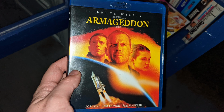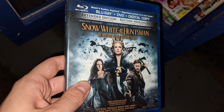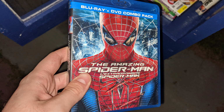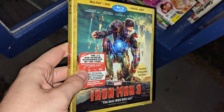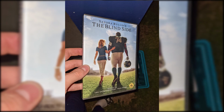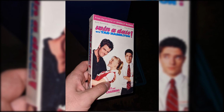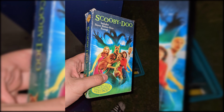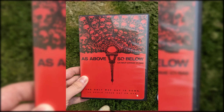Some of those DVDs include I, Robot, Armageddon, Die Hard, Thin Red Line, Road, Snow White and the Huntsman, Joyride and Wrong Turn, Maleficent, The Amazing Spider-Man, The Amazing Spider-Man 2, Man of Steel, Iron Man 3, High School Musical 3, The Blind Side, The Time Traveler's Wife, 50 First Dates, Win a Date with Tad Hamilton, Charlie's Angels, A Bug's Life, Scooby-Doo, District 9, 1408, and As Above, So Below.